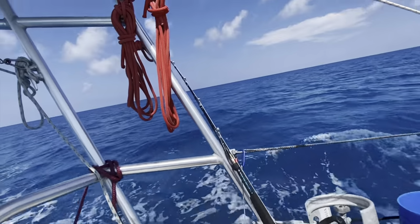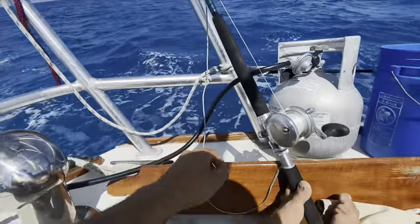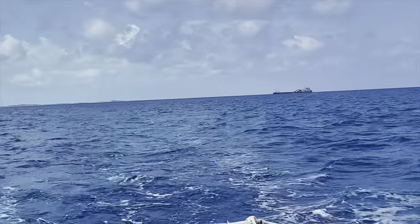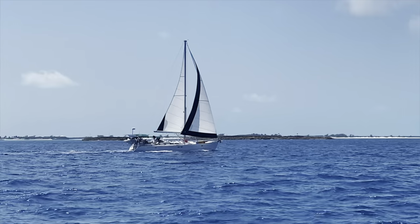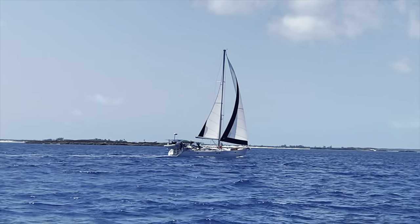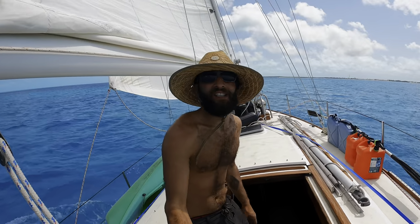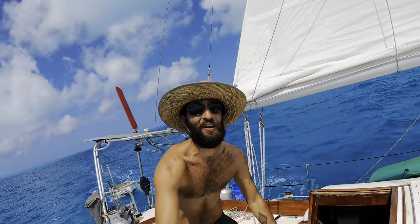All right, I put the big rod out too. I just gotta hold it. It does have a lanyard on it just in case. You can see it way back there. It's got that spraying lure. Just realized I had a selfie stick for the GoPro, so we're gonna try out some GoPro footage.